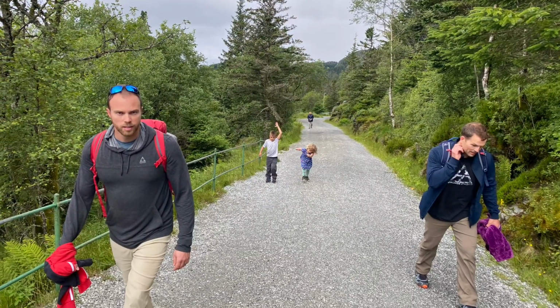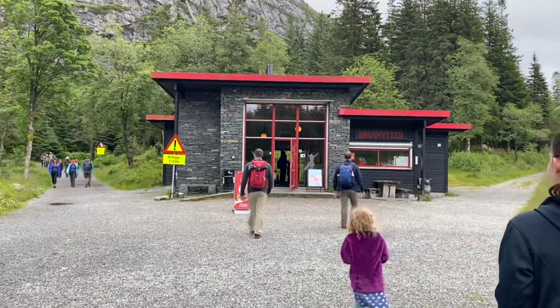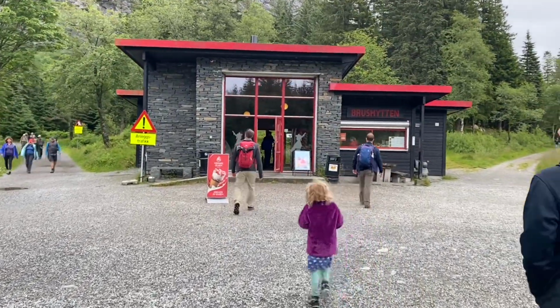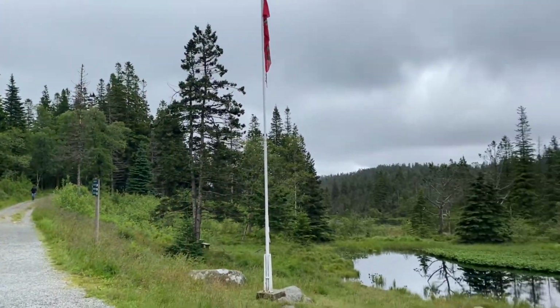But I was on a mission. I heard that there was a cafe located at the top of one of these hikes up the mountain. And so off we went. And we made it for a lunch break and a treat. But as always in Bergen, you must be prepared for the rain. You can't let it ruin your day. You just have to keep going.